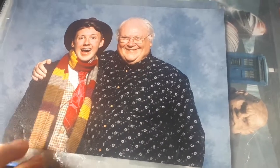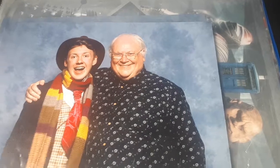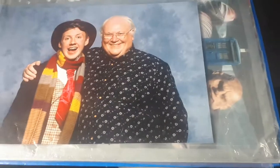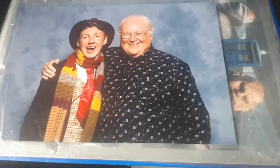Okay, so this one is when I met Colin Baker, and he was brilliant. I did get his autograph actually. I'll show you his autograph later. But he's really lovely. I was talking to him about The Last Adventure and all of this. It was great, and this is a really good photo.